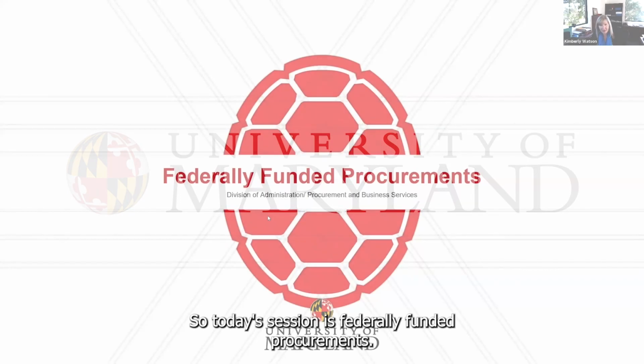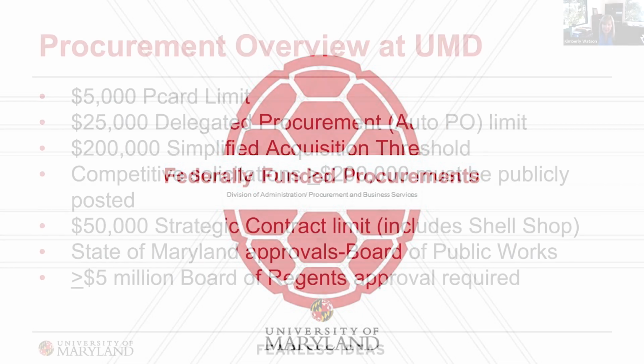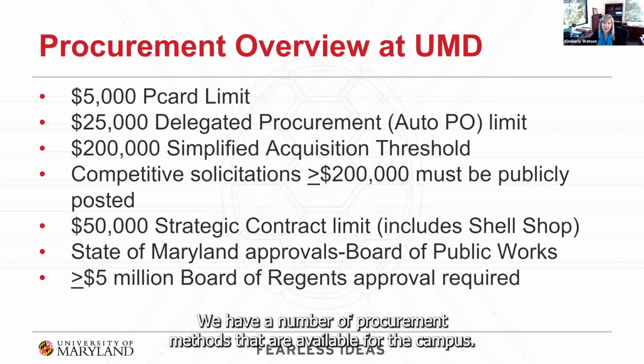So today's session is federally funded procurements. Just a quick overview of procurement at UMD. We have a number of procurement methods that are available for the campus.